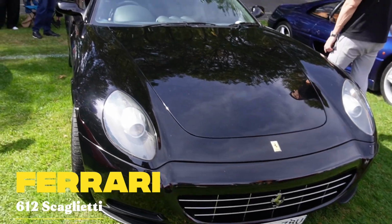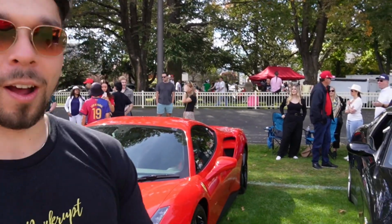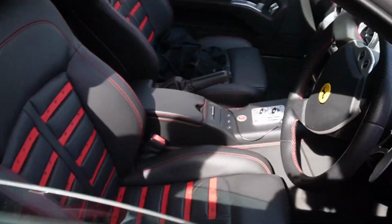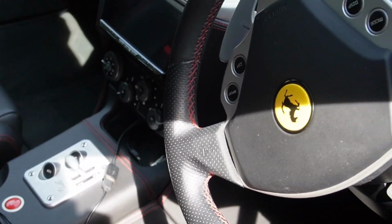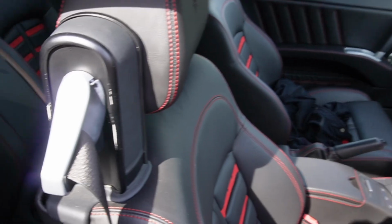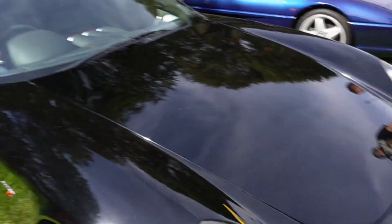And this here is a Ferrari 612 Scaglietti, and I believe this car is quite underrated. Not many people know about this car, but what's interesting is what's in the interior here. The gear selector is absolutely tiny. It's just got reverse and drive by the looks of it. Really interesting. It's got rear seats as well. So it's, I guess, another one of them Grand Tourers. A not very well known Ferrari.